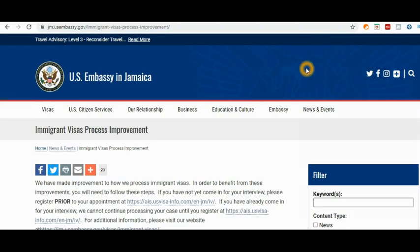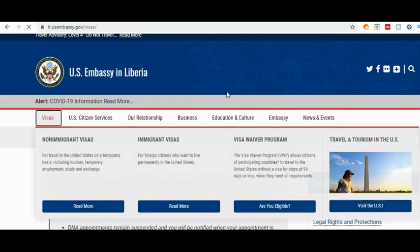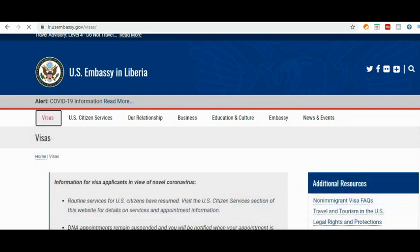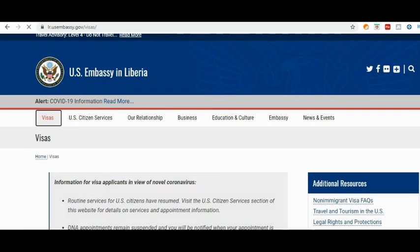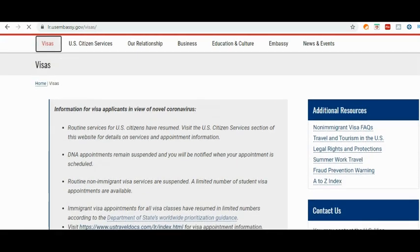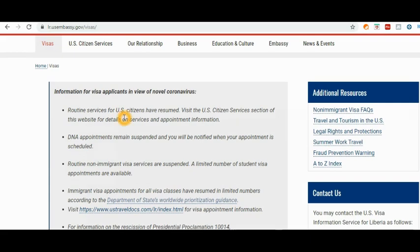So the last U.S. embassy update is going to be for this country here, U.S. Embassy in Liberia. Once you come to this page, you can see that they have basically the information here. They're saying that routine services for U.S. citizens have resumed. Visit the U.S. Citizen Services section of the website for detail on service and appointment service.